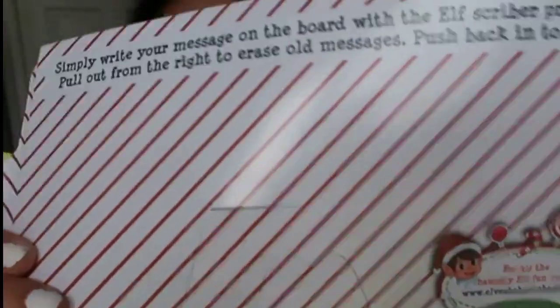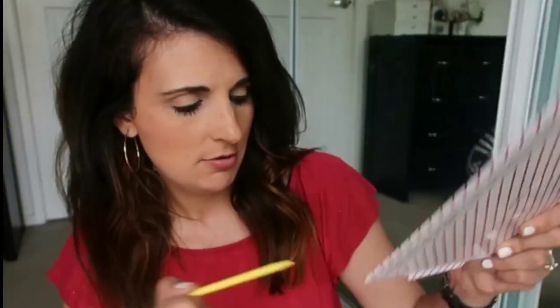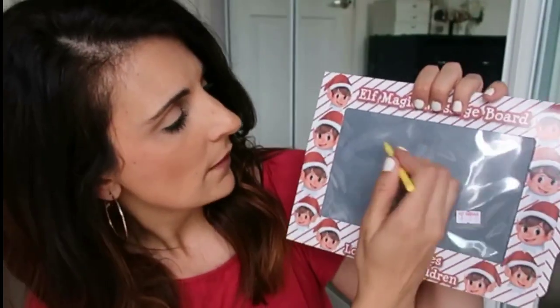And it does have a little stand here. You just have to pull it out. It's like a cardboard stand. So it can stand up on a shelf. But you just use this pen. So let's try it. So you do keep it in there.